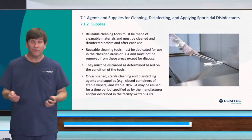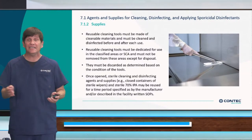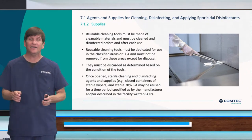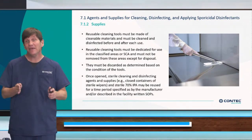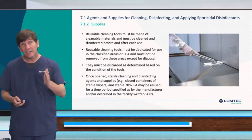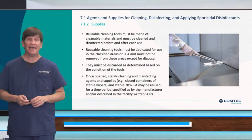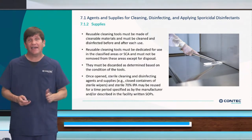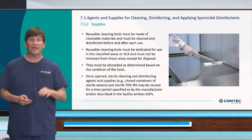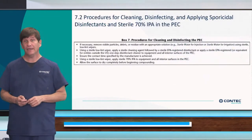Depending on the volume of your facility, you could say 7 or 14 days. That's your protocol. I'm going to write that use-by date on that pack of alcohol wipes and make sure I use those before that date. So the chapter now specifically says you may reuse those packs, but you need to talk with your manufacturer and come up with a protocol. Write that in your SOP and then make sure your employees are following that.